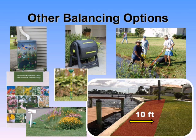And then here's just some other balancing options. Here's what we were talking about with the 10 feet back. You also have in the bottom over there a rain garden type thing. That's just out in front of their house, kind of like a ditch. They wanted to make it pretty though, so there are plants that can be planted that will help remove those nutrients from the water.